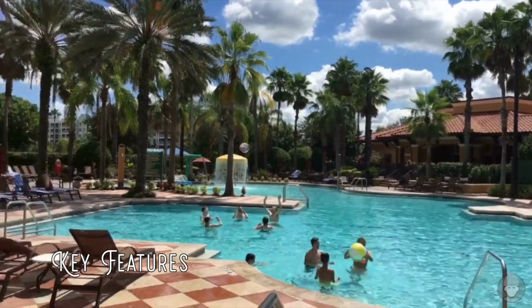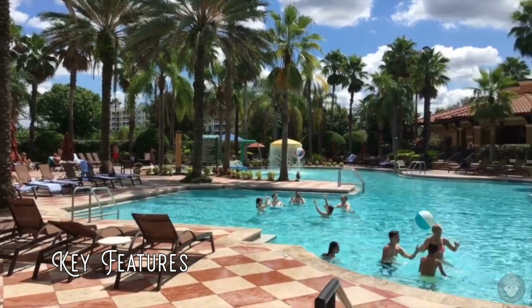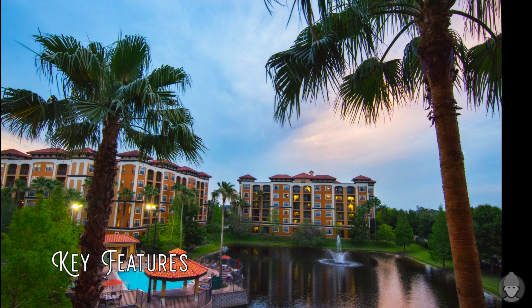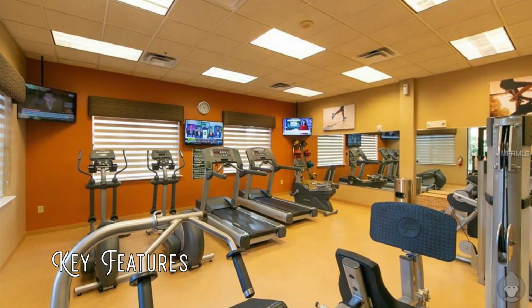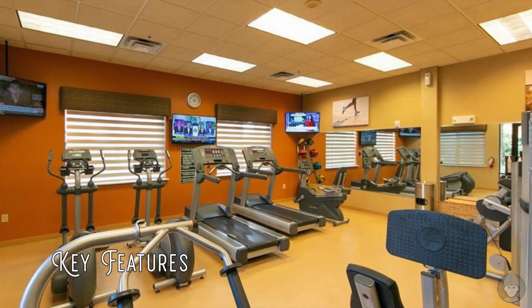This resort offers 2 pool areas. The main pool complex has more of an upbeat and energetic vibe, featuring a water playscape area for kids, whereas the second pool offers a quieter environment with a relaxing jacuzzi. Other amenities include fitness centre, dry cleaning, laundry service, and a games room.